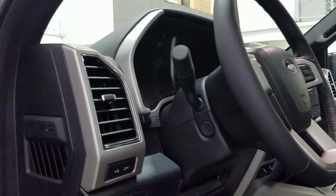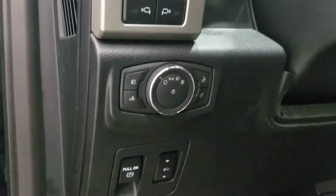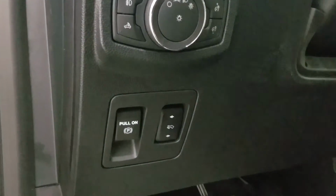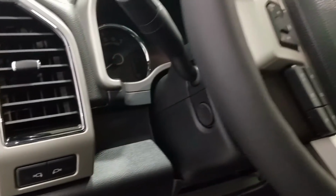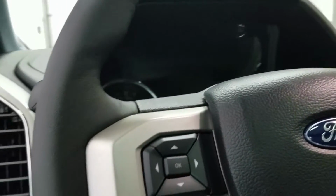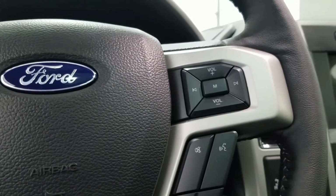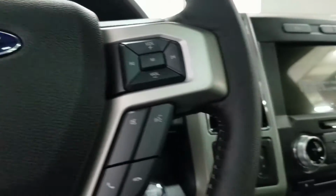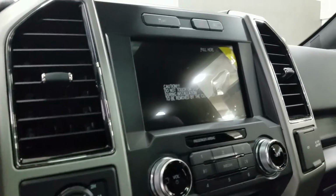Over here at the steering wheel, we have our automatic headlight dial with our pull-on parking brake and our adjustable pedal switch. On the steering wheel, we have our trackpad for our informational center, as well as the trackpad for our entertainment center. Here at the center console area, we have our Sync 3 8-inch touchscreen display.